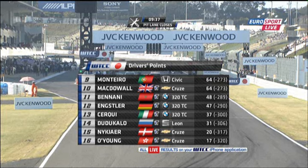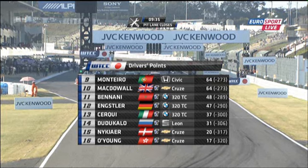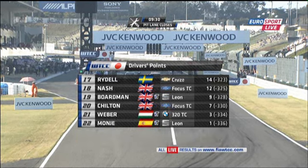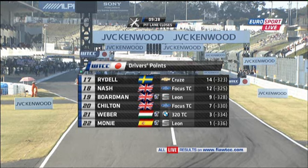Well, there are your championship standings after 19 of our 24 races. Race 20 will be coming up in less than 15 minutes here at Suzuka.